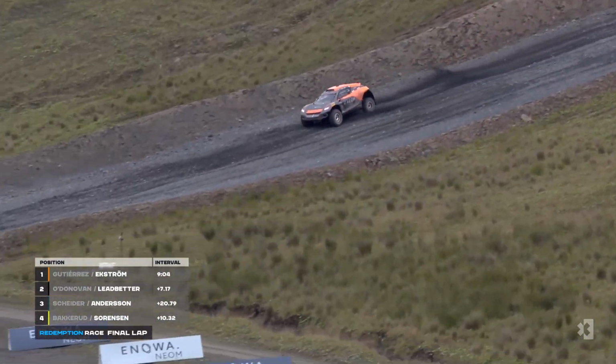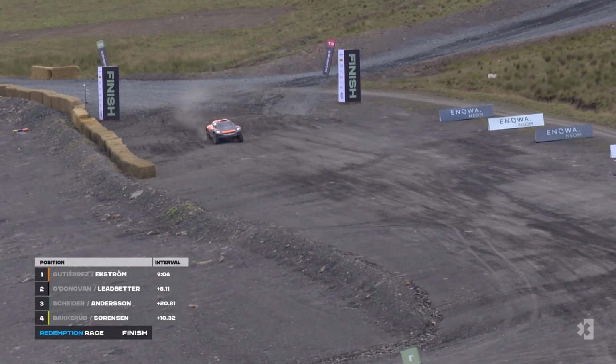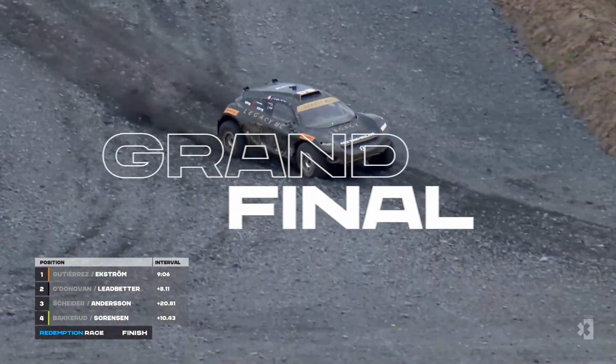A win for McLaren on the cards as they come round the final turn. And through the finishing line, it is Ekstrom, a birthday present for him, 12 points, and the redemption race win.